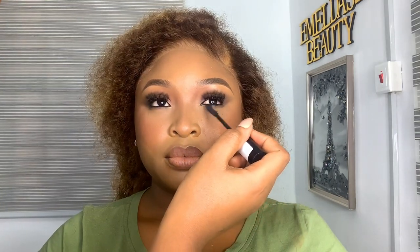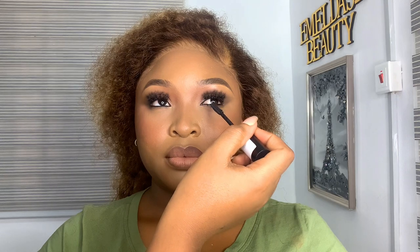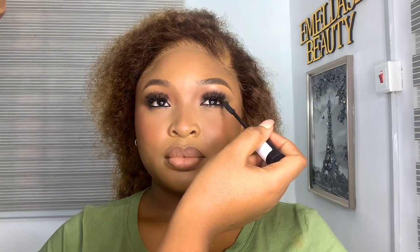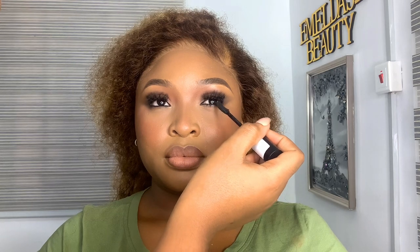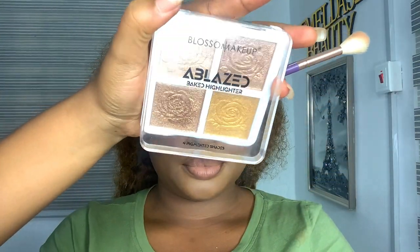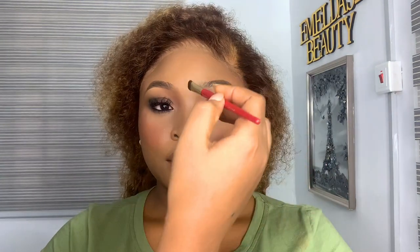Then I went in to put mascara under the lash. It's very important because sometimes we have foundation on our lash and we don't even bother to blend it, to take it out. So mascara helps to hide that foundation, and you see she's trying to tear up, so I told her to sniff in. So that is a hack. Once your client is trying to tear up, tell them to sniff in, and yeah, once they sniff in and out, the tears are gone.